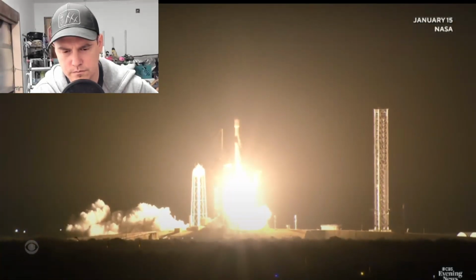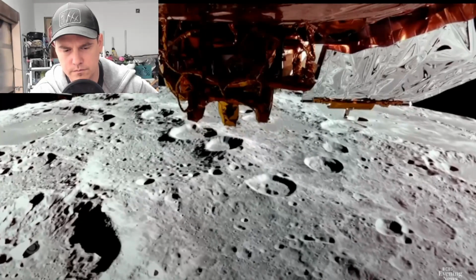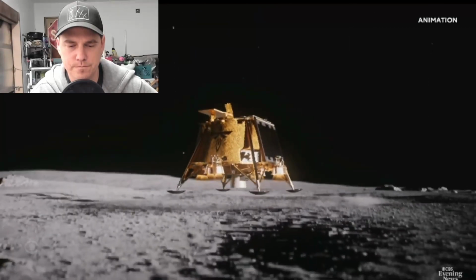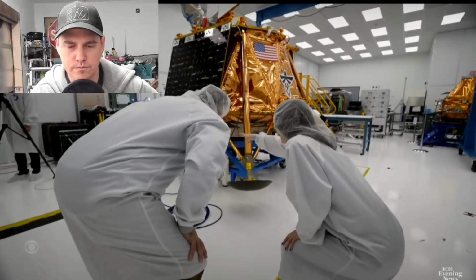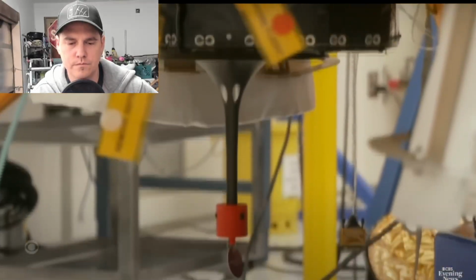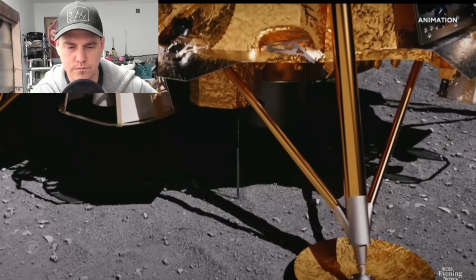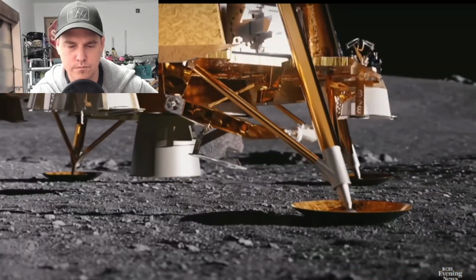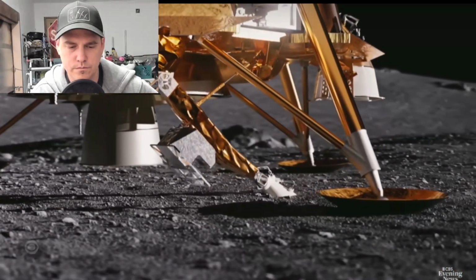Launched in January, Blue Ghost cameras captured video of its journey from Earth to lunar orbit. Its mission delivered 10 payloads to the lunar surface for NASA. So if we kind of look down, you see that spout kind of coming down? That's the drill, and it will deploy down and go into the lunar surface. This drill will try to penetrate 9 feet below the surface to measure temperature. Another experiment will vacuum up loose lunar rock and dust.